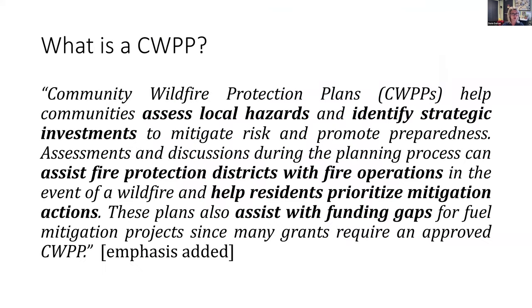All right, so what is a CWPP? Our Community Wildfire Protection Plan was updated from the 2008 report. It's an 18-month project that was completed in April of 2021 in partnership with the Forest Stewards Guild. You can find a complete copy of the CWPP on the Genesee Fire Rescue website.